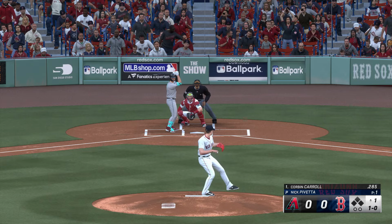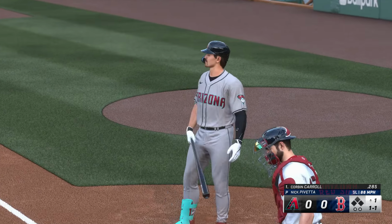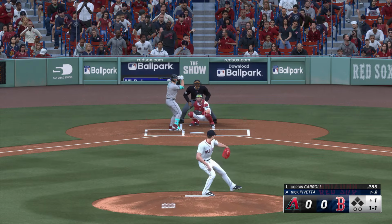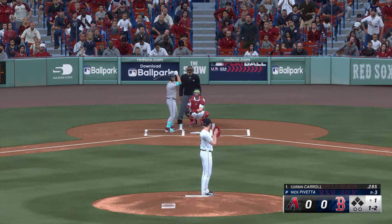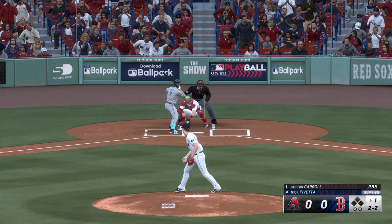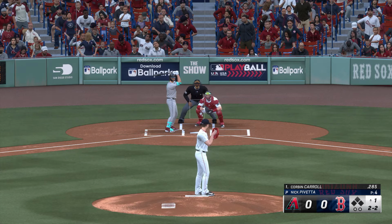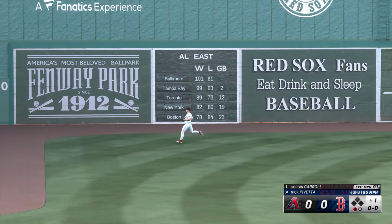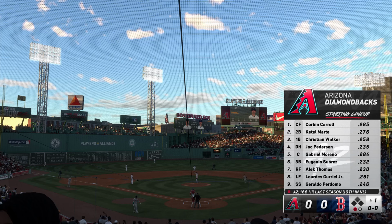And he deals. Strike one. Fouled off. He was late. And another ball. Swing and a ball lifted left field. He's there. He's got it. And there's one down. Time to take a look at the Diamondbacks lineup.